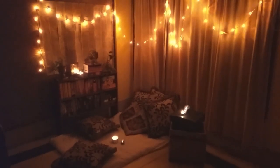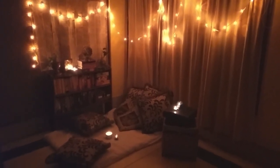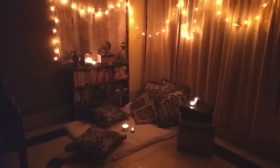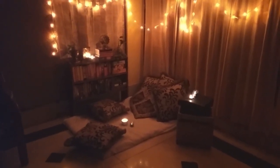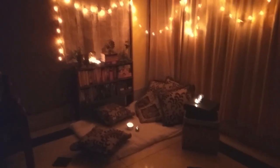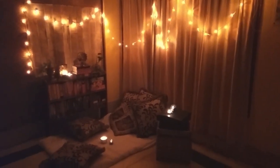And isn't this the coziest place ever, where you can just sit and have some nice tea or drinks or whatever you want, and just read books, cuddle up with your loved ones, watch movies, or, you know, all that jazz. Now I feel like sleeping here instead of going back to my bed. But this is so, so pretty. I love this.